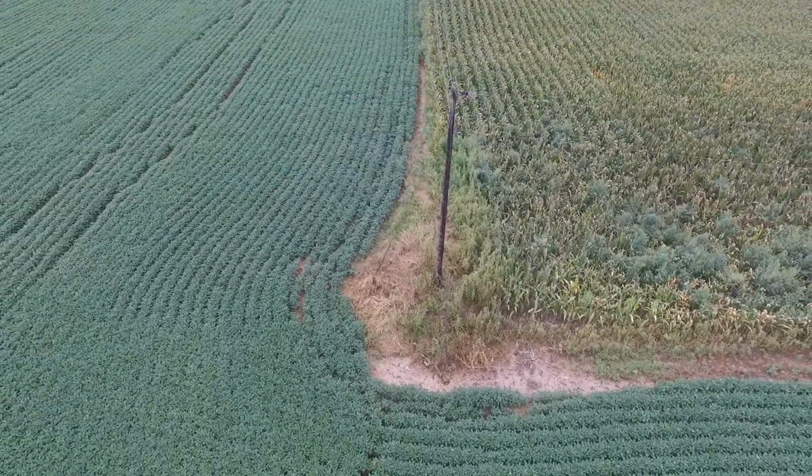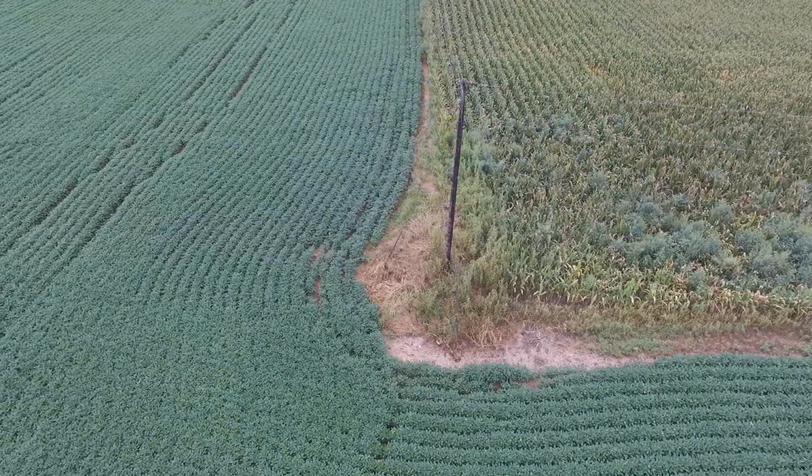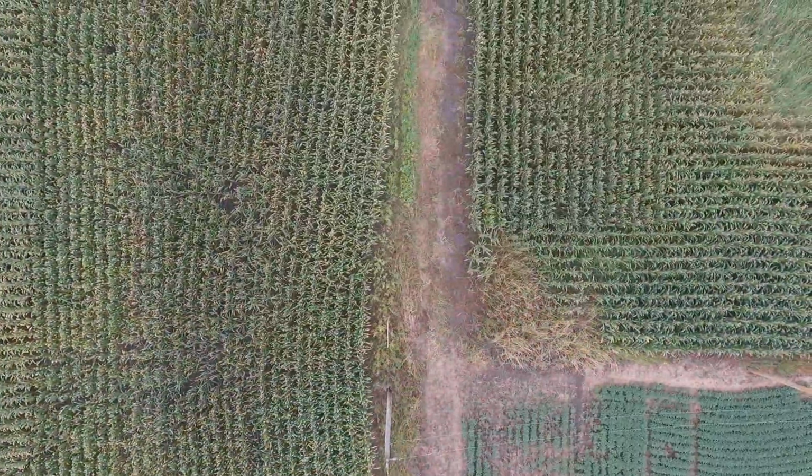But around the telephone pole there, Mr. Farmer Man did a pretty good job cleaning it up for us. So we will get down there after the corn is picked, before the beans are picked, and clean it up some more.